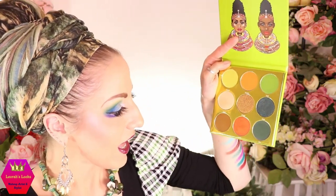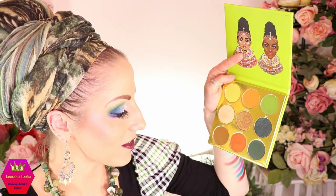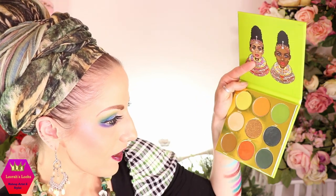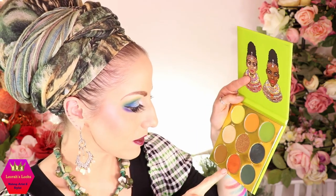Okay, the Tribe palette by Juvia's Place. It looks like this. And this is hard, because I happen to love this one here a lot, but not on its own, just in combination with other shades. So I would think that I really love the green. This one, I love this one, I love this one.